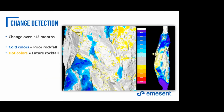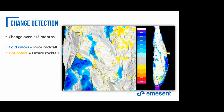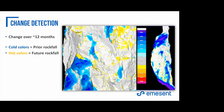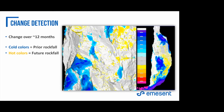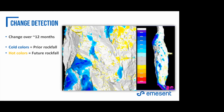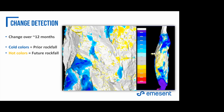We can actually use some change detection algorithms using Maptek's PointStudio software, in which, in this case, the gold colors represent rocks that have already fallen, so prior rock fall. That's a change from the last year. And these hot colors are potential future rock falls. With this sort of information, the engineers can now look at the data and try to figure out how best to manage that environment moving forward.